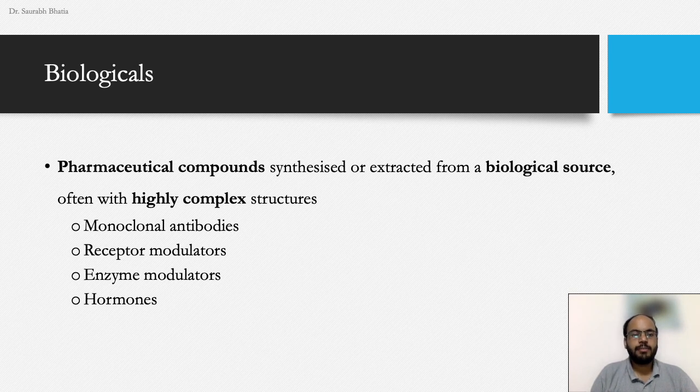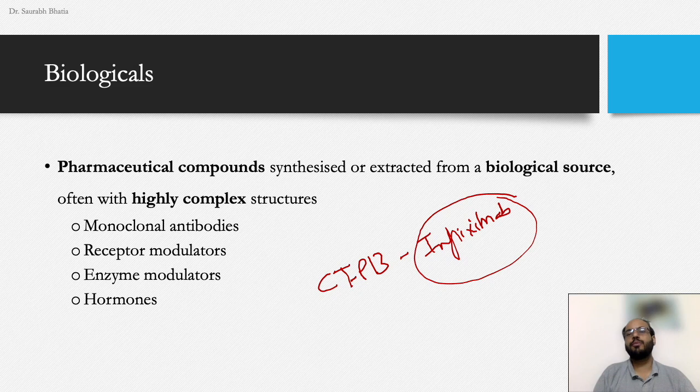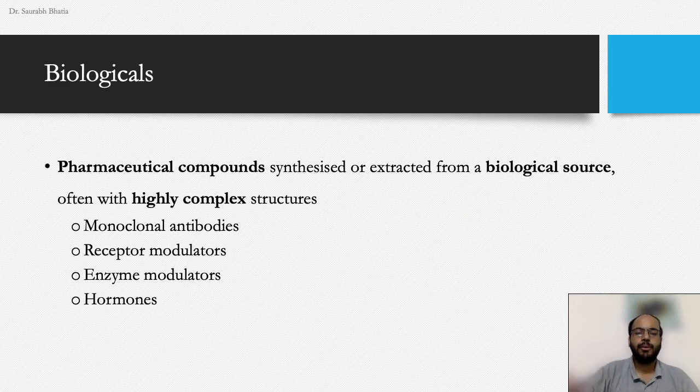And the first biosimilar is CT-P13, and this is a biosimilar of infliximab. Okay, so CT-P13 is the first biosimilar to be created, and it was a biosimilar of infliximab. So these 4 points are good enough for those people who like to prepare for quizzes.